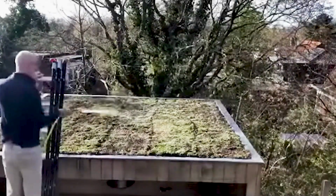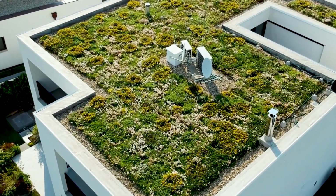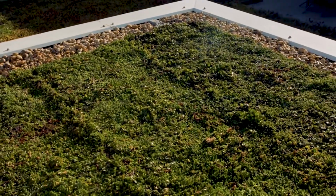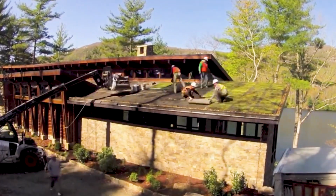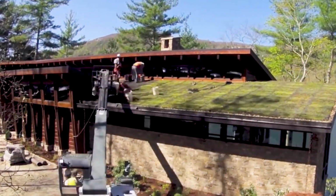If you are thinking about implementing this solution, remember that there are no absolute rules. Each project must be adapted to the specific conditions of the site, climate, and intended use. Consult professionals specialized in green roofs for personalized guidance. There are associations and organizations dedicated to promoting best practices and connecting owners to qualified installers.